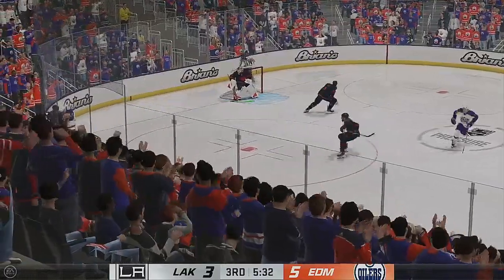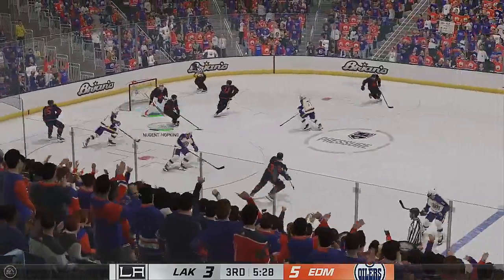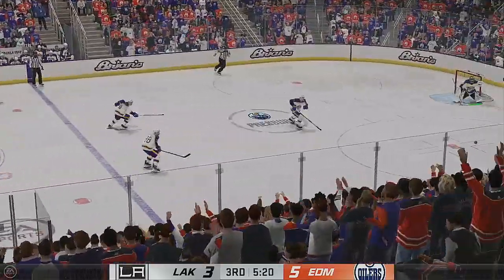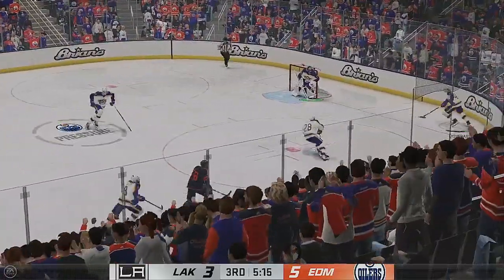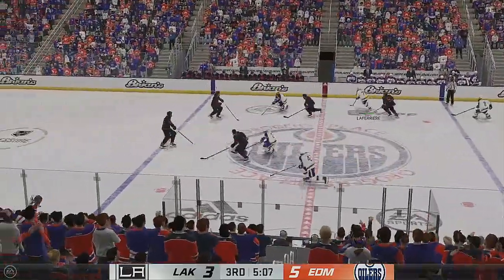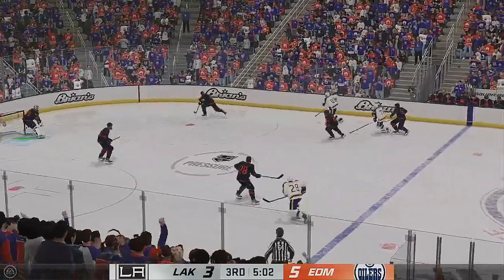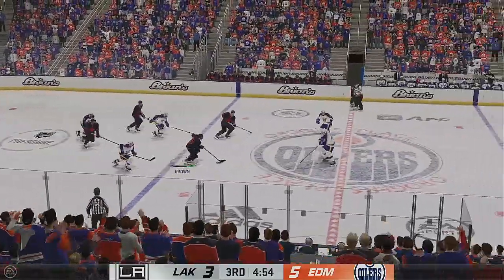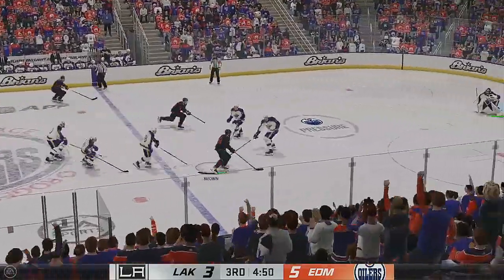The Oilers gain control of the puck against the wall. Moves it on over to Brown. Along the right wing, they enter the attacking area. LA's got the puck inside the defensive zone. Sends the pass over. Whacks it into the offensive zone. Slides the puck over to Brown.